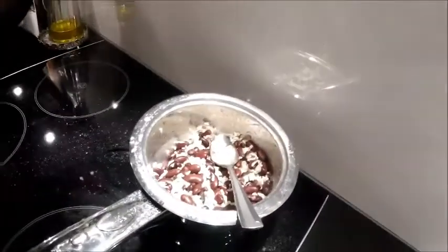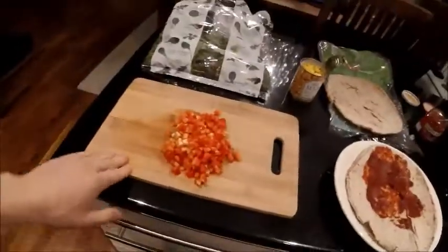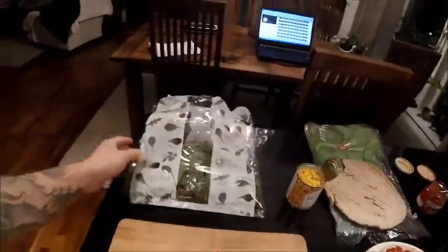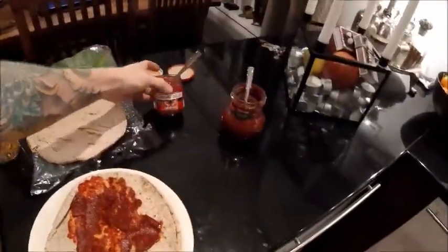Back home again, about to carb up. I'm gonna show you what I got. I got some brown rice with kidney beans. I got some round tortilla bread or whatever you call it. Some bell pepper, mixed lettuce bag, corn, and then just some sauces. This smells really good, so I'm gonna use it. And then tomato puree. I don't know if that's how you say it in English, but it's good though.